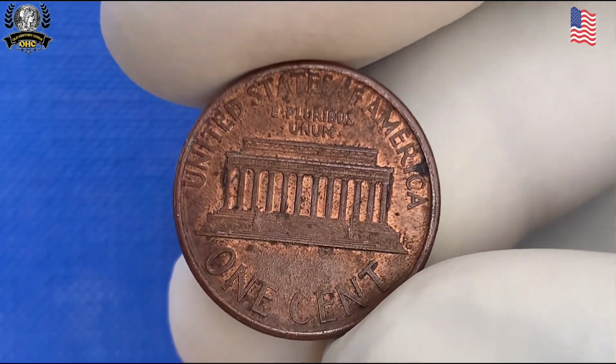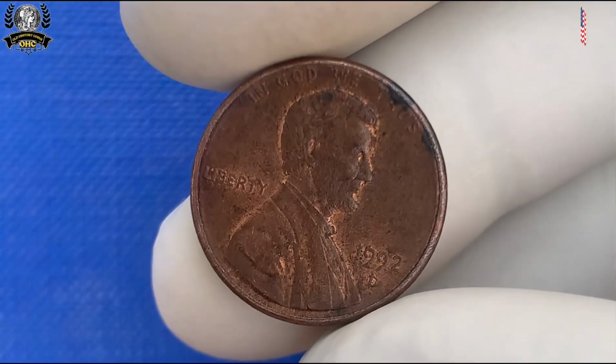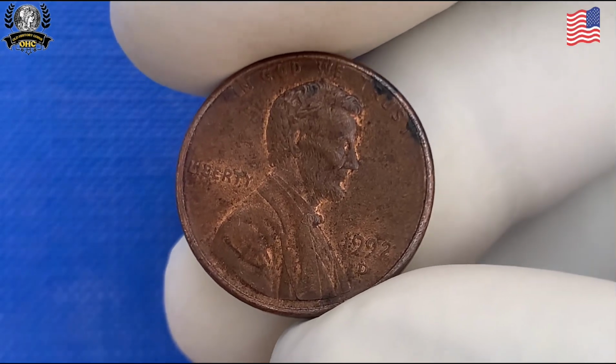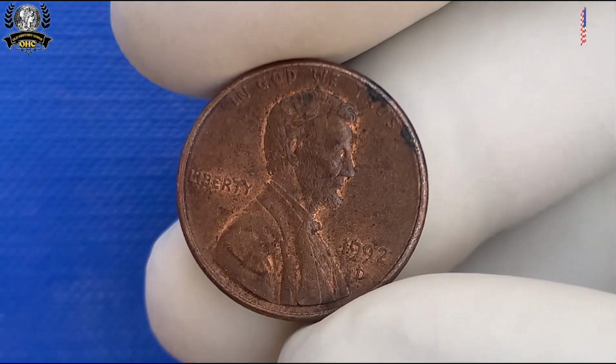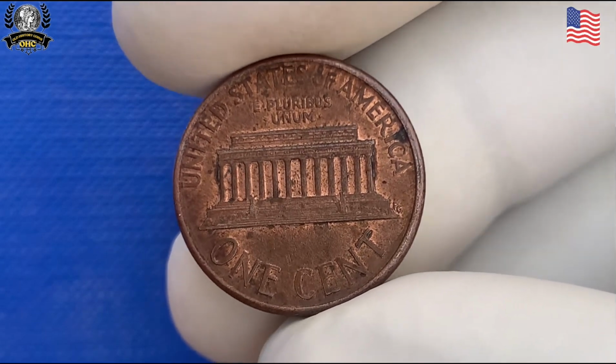Coin collecting is, at its core, about rarity and uniqueness. Most of the pennies produced in 1992 were ordinary, everyday coins, no different from the pennies that can still be found in circulation today. But, as is often the case with coinage, tiny imperfections in the minting process can create coins that stand out from the rest.